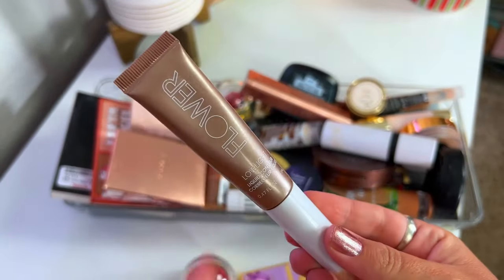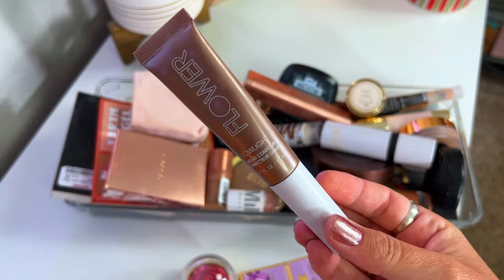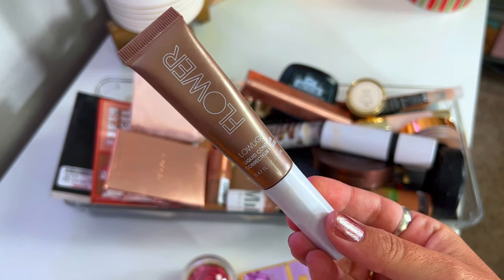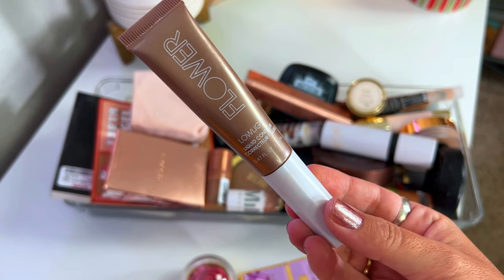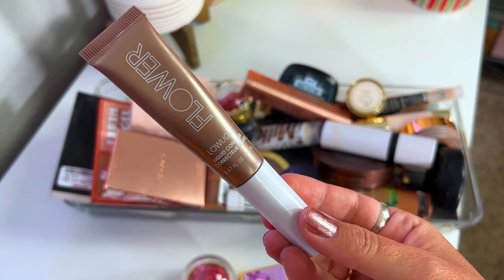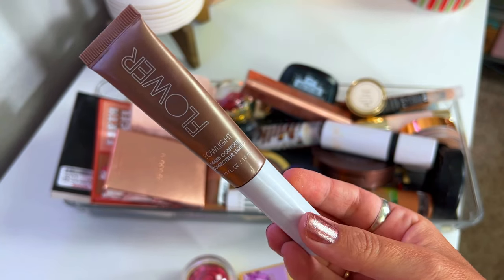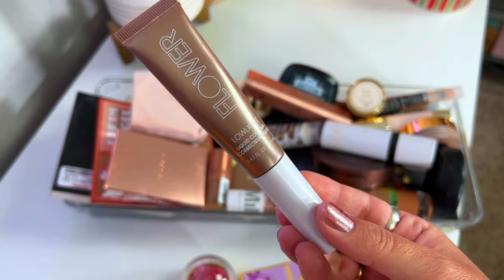All right, next we have this Flower Beauty. This is a long wear liquid contour stick. This sucks. I really wanted to love this because I really do love drugstore stuff. I actually prefer drugstore over high end, but this was just patchy. It just doesn't blend well. It has a gray undertone. I just don't like it. So we're gonna go ahead and declutter this.